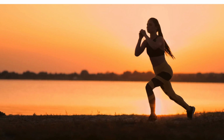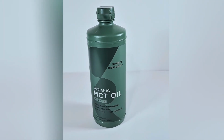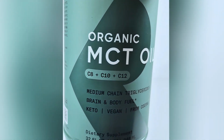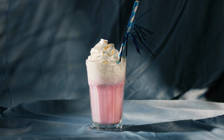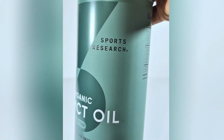If you're into fitness, health, or keto like me, you're going to love today's review. I'm diving into the Sports Research MCT Oil made from organic coconut oil. This product is marketed as brain and body fuel, perfect for keto coffee, protein shakes, and anyone on a low-carb or paleo journey. Let's break it down.